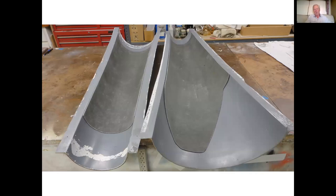One of the ideas that I had was to put the clamshell molds onto the fuselage and scribe a line where all my joints were. Then when I made the two new fuselage clamshells, I had that scribe line on there. So I was able to trim right up against those, and it made the fitting really, really easy.